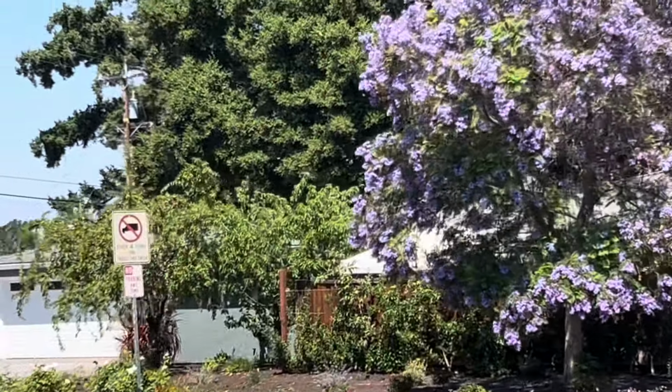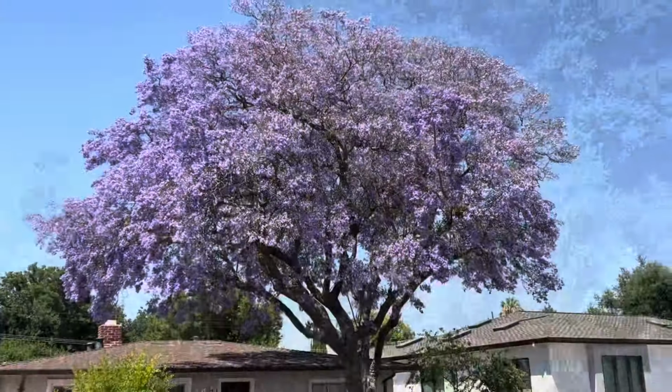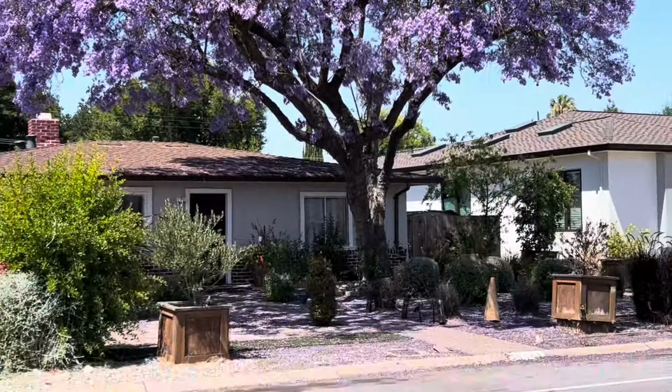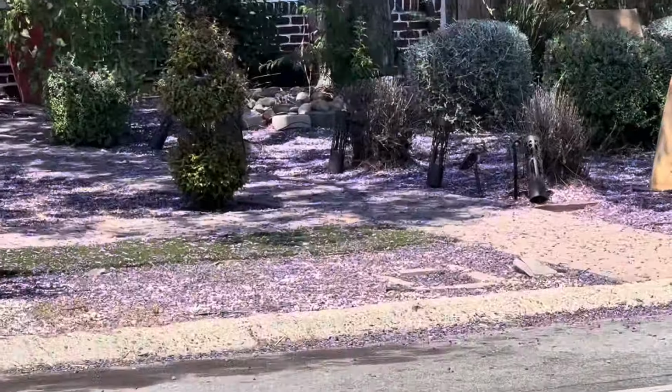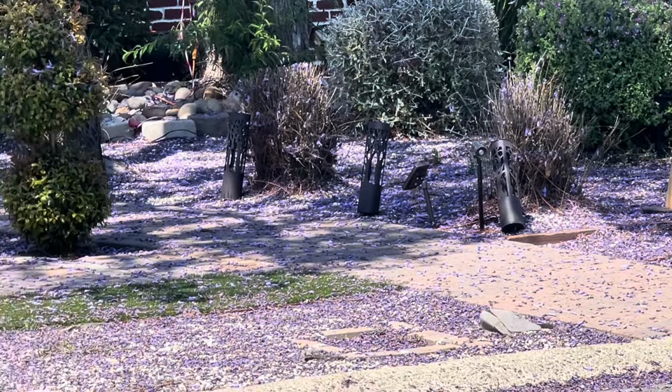So for a few weeks every year, the jacaranda trees explode in flowers. Some more than others. Look at this tree. This thing is just incredibly full. And the ground shows all the blossoms falling down. It's kind of like a purple carpet of jacaranda.